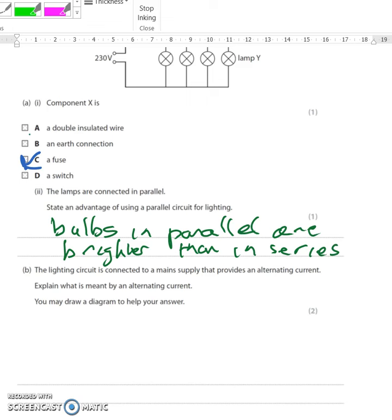And the last question here is, the lighting circuit is connected to a main supply providing alternating current. Explain what is meant by alternating current. You needed 2 points here to gain 2 marks, and a second way you could do it is to draw a diagram. So I will both draw a diagram and give you the answer in the mark scheme.